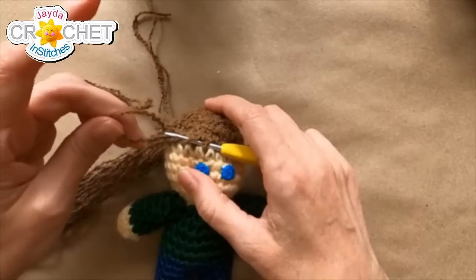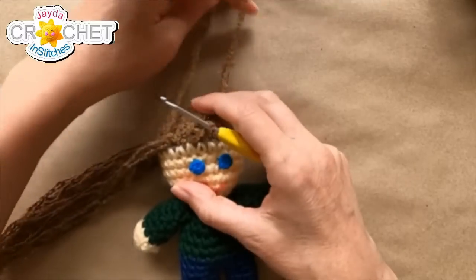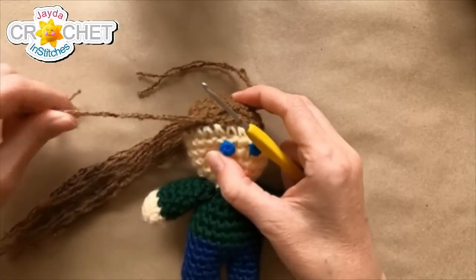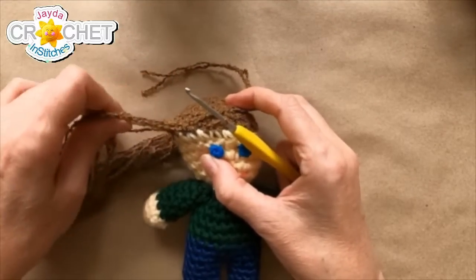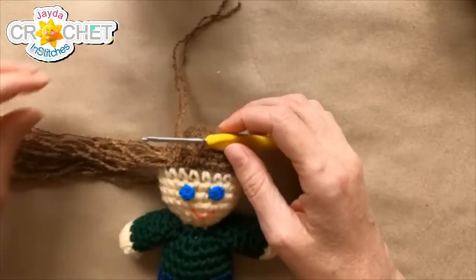So next hook, original loop, new loop, pull it in, tighten up the old loop. There we go. All those hairs are tucked into place.